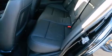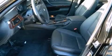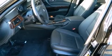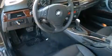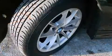Top features include rain-sensing wipers, front and rear reading lights, one-touch window functionality, a leather steering wheel, an outside temperature display, power door mirrors and heated door mirrors, and power windows.